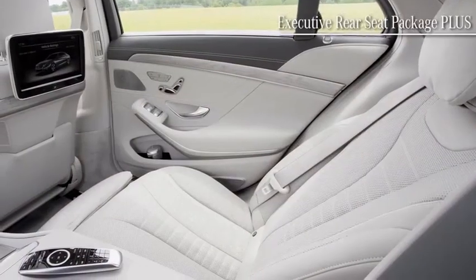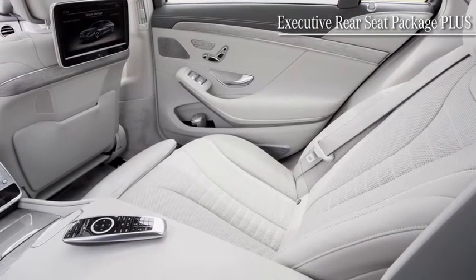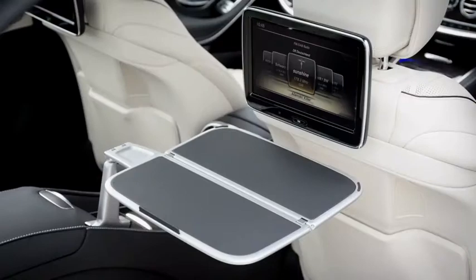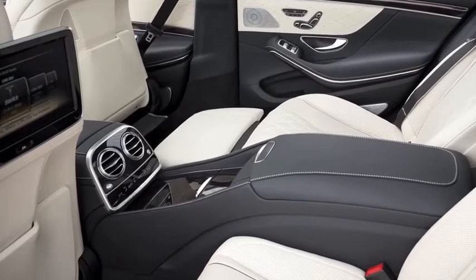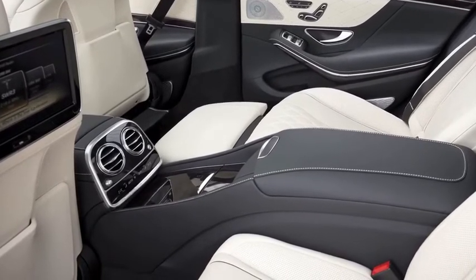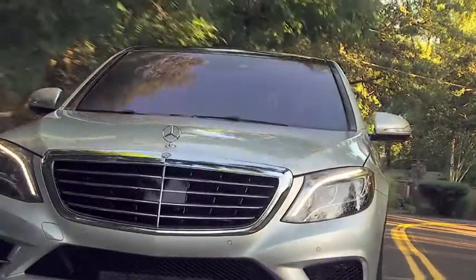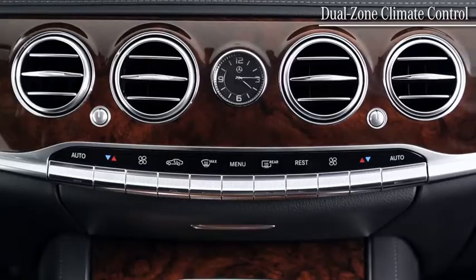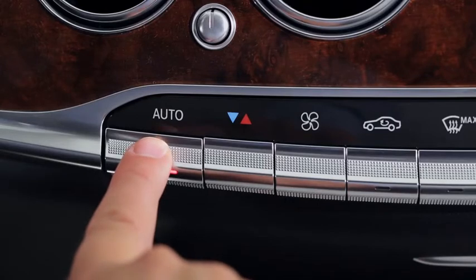And the Executive Rear Seat Package Plus provides 2 individual power rear seats with a right rear passenger calf rest plus twin folding tables. The tables disappear into a full center console that's finished with fine wood. Also included are heated and cooled cup holders. Comfort, as any driver or passenger in an S-Class knows, extends far beyond its attentive seating features. The standard dual-zone climate control features elegant round air vents in the dash, offering greater airflow and silent motorized adjustment.